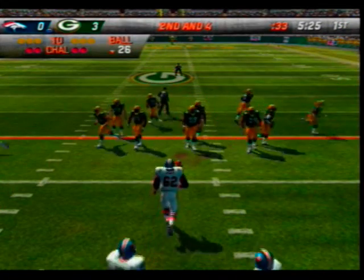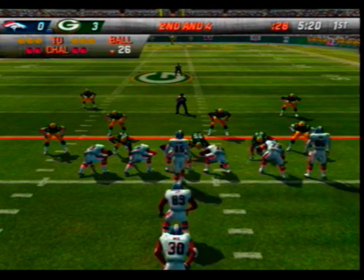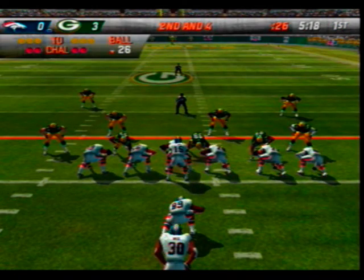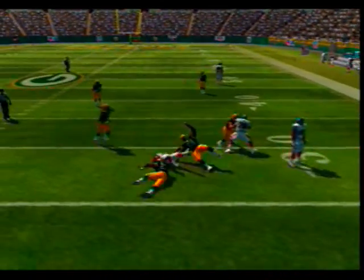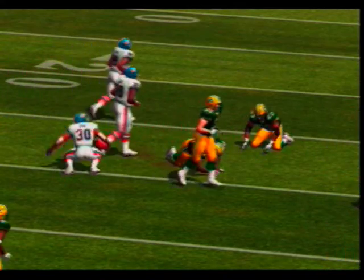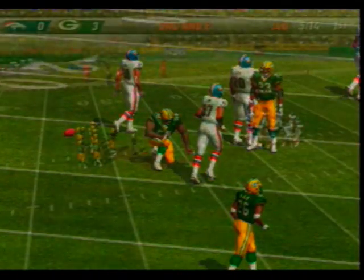Second and four. Ball on the 26-yard line. Here we go. Hey, watch the ball. Beck lines up behind his fullback in the eye. Cross play to the right. Brooks is there for the tackle with the carry. 28-yard line. This team's always trying to get a good mix of run and pass plays.